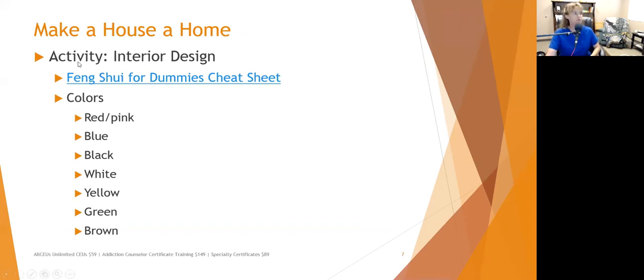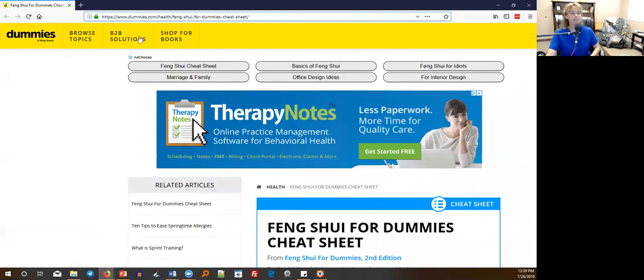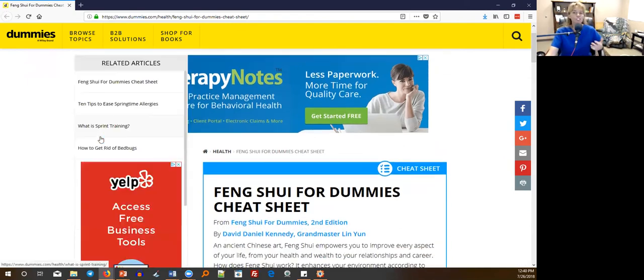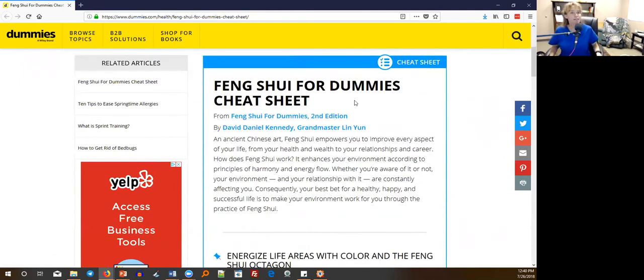Feng Shui for Dummies. It's a book that I have in my library. I really like it because it's simple. You know, some of the feng shui books get really intense and theoretical, which is great if you're into that. But to get started, to see an improvement in your environment, and again, thinking about how much more energetic you are if there's not just clutter everywhere.